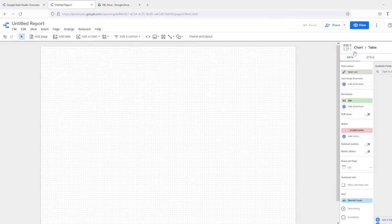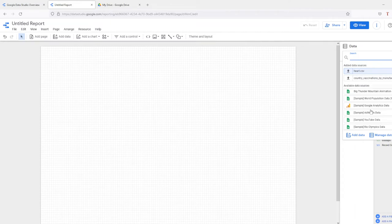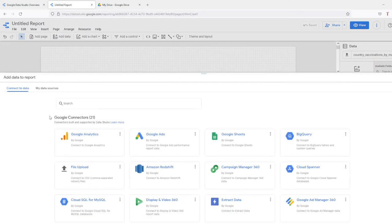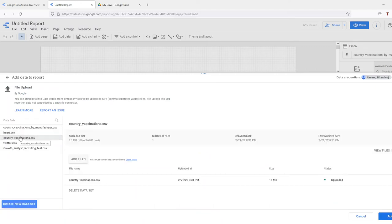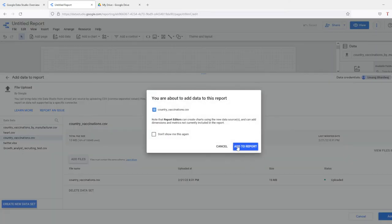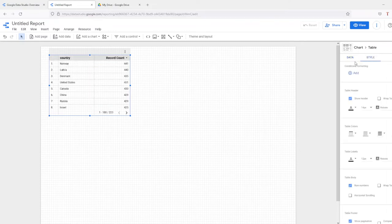Let's make a map from data source. Should be here. Country vaccination is here. I think I forgot to click on add button. Let's see if it works, and it does! Come on now, Google Data Studio.